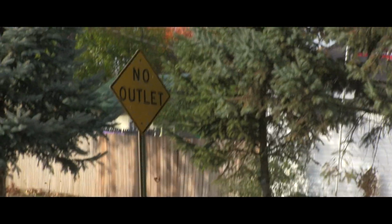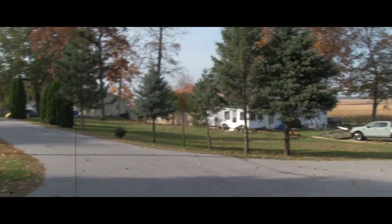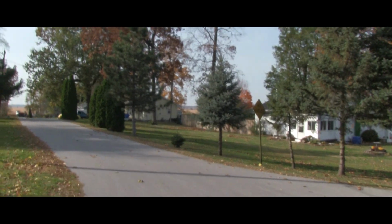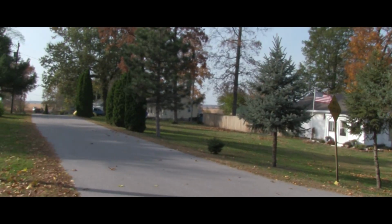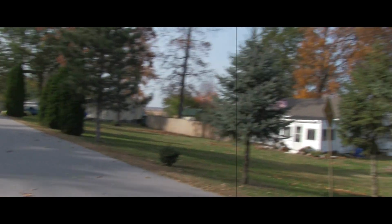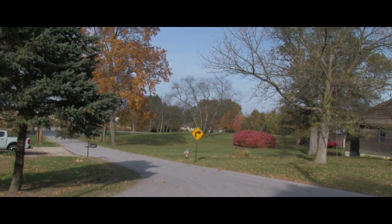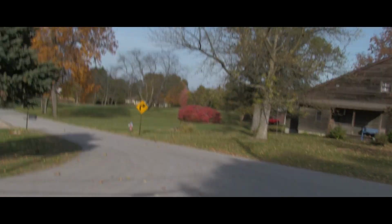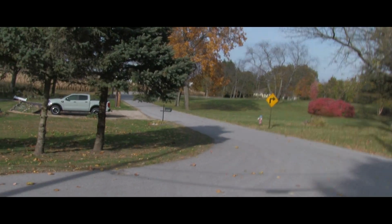And here I am scouting out another no outlet side street. I'm doing so today because I drove down to this area to photograph and video record Kevin's tree and landscaping store. And while I was at it, I figured I would briefly take a break and walk down this side street to see if you can see the store from here.